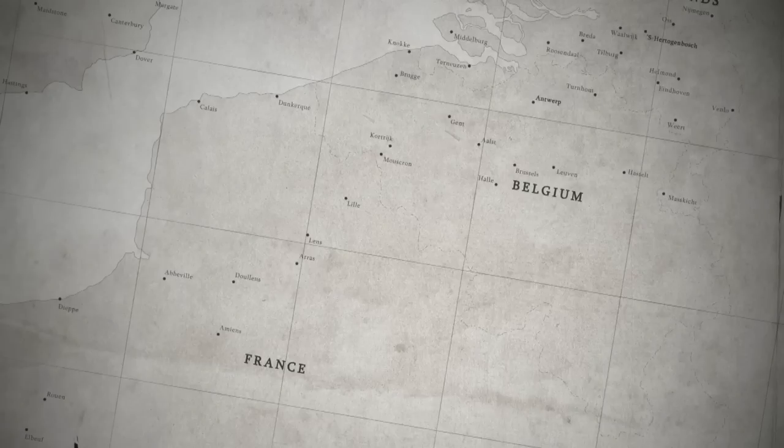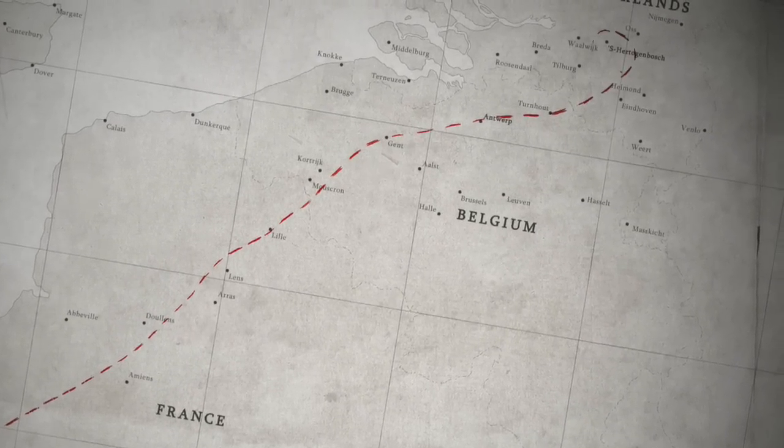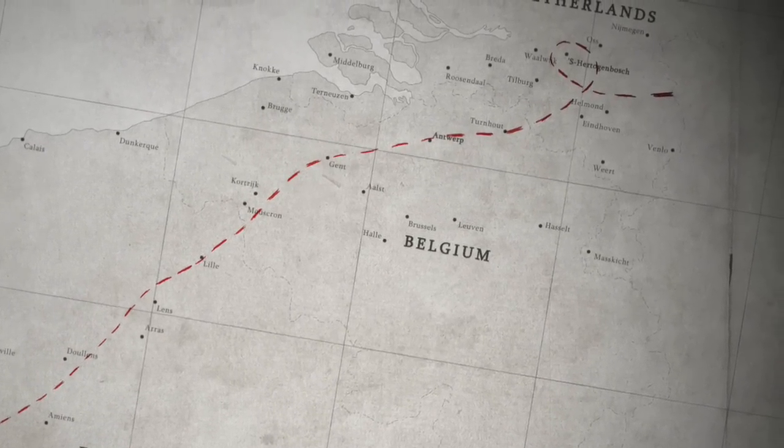Everybody realised that we were on a winning run. On the other hand, no one was under any illusions that there was still hard fighting to come. The Stoganbosch operation was a key part of the strategy to clear the Scheldt and open up the port of Antwerp.